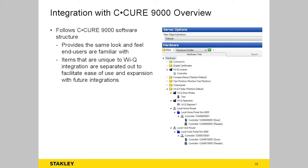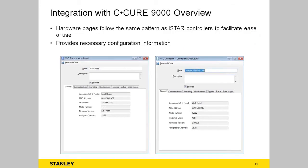The overview: we wanted the software, and we're going to look at the actual software here in a little bit, to have the same look and feel as an iStar door inside of the C.CURE platform. So we followed the same concept of the controller, the door, and the reader, so that the technicians and end users, if they're familiar with going to one place to find something for a door that is an iStar door, will know how to get to it also for a Wi-Q or a Stanley Wireless door.